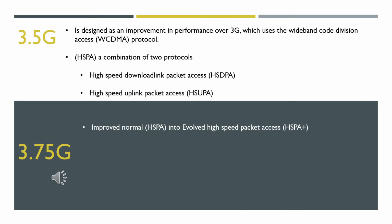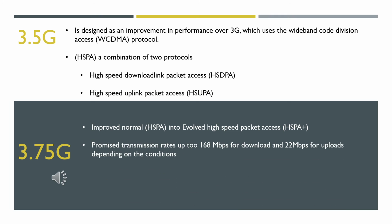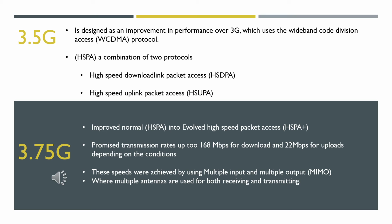3.75G. Here, it was the improvement of the normal HSPA, and it evolved into Evolved High-Speed Packet Access. It also promised transmission rates up to 168 megabits per second for download and 22 megabits for upload, depending on the conditions. These speeds were achieved by multiple input and multiple output, or MIMO, where multiple antennas are used for both receiving and transmitting data.